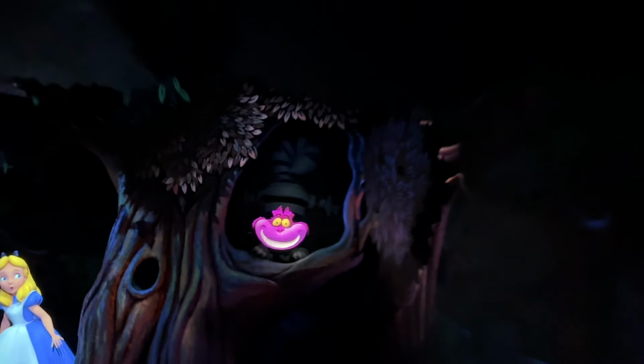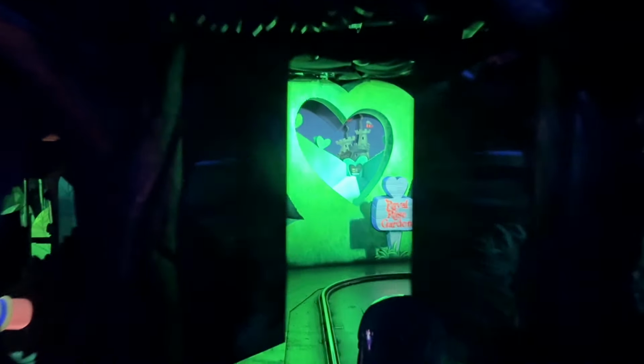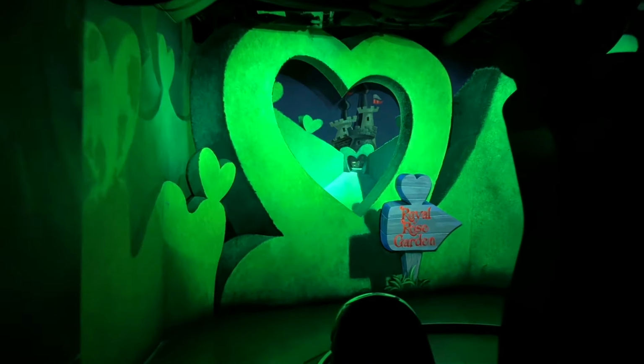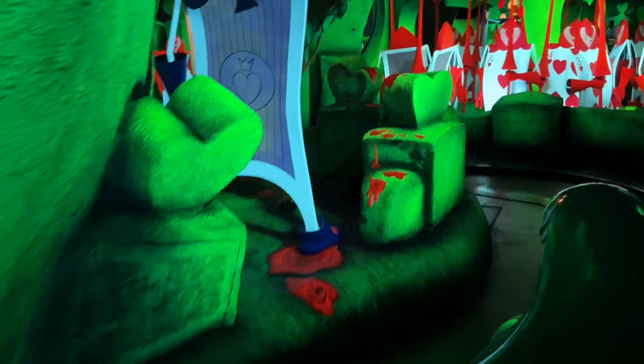There's the Cheshire Cat. And then it disappears. She's slowly disappearing. There's Alice again. The second time we've seen Alice. Now right up here is one of the best hidden Mickeys ever. It's painted on the hedge maze. It is a little droplet of paint right there on the hedge.